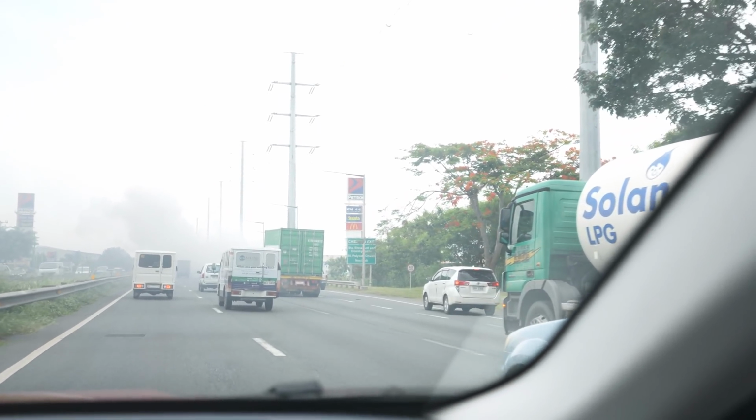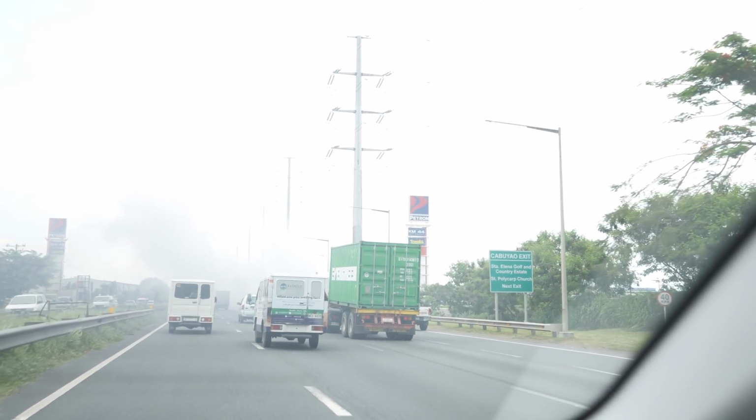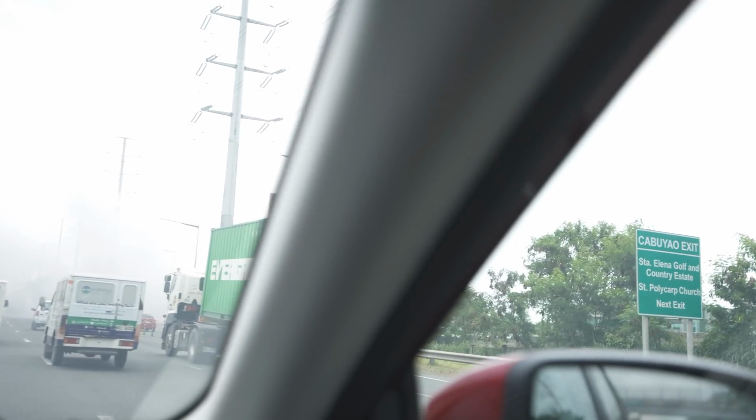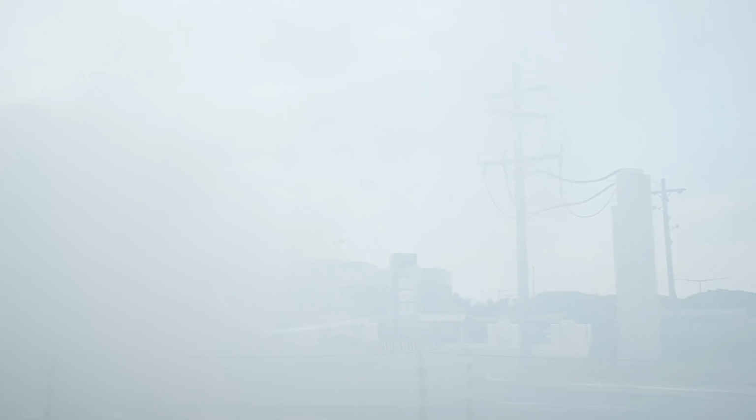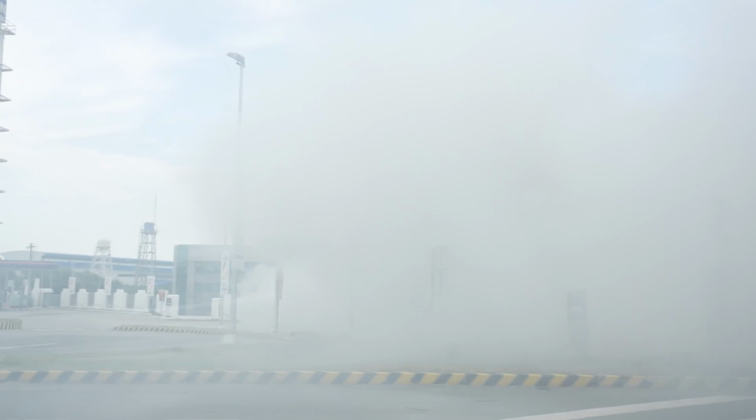Something is burning and it's going into the gas station. Oh, a truck is burning and it's going into a gas station.